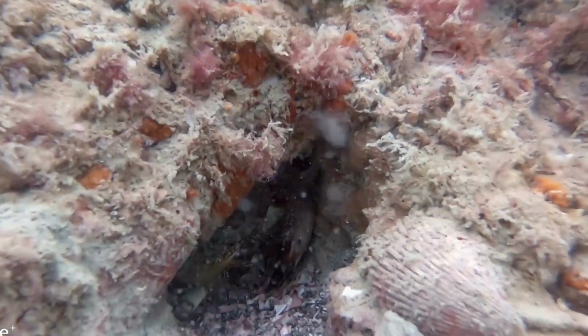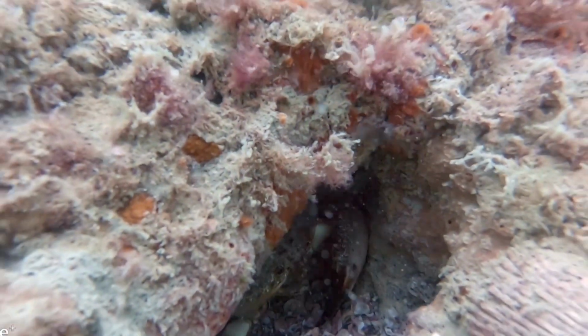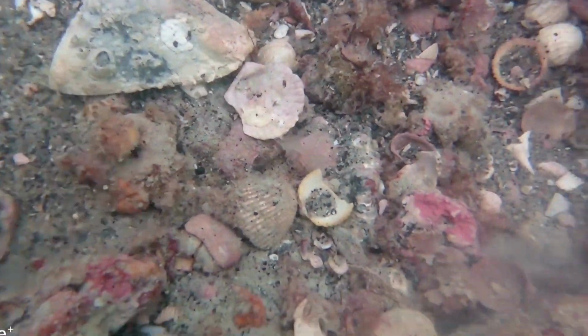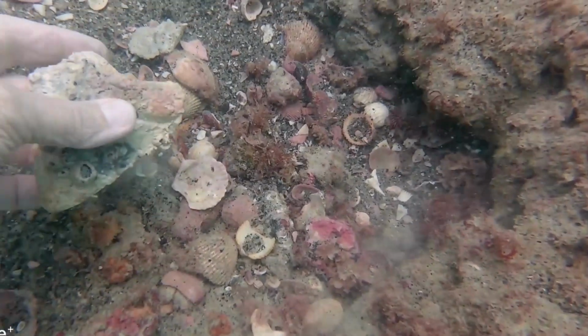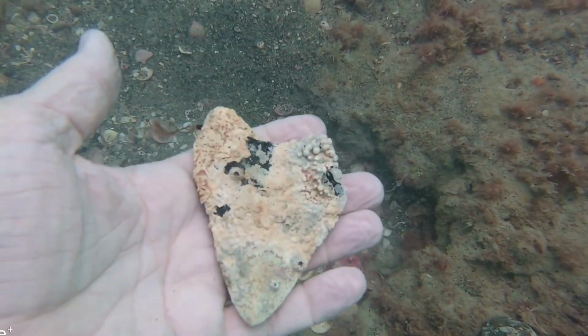Lots of stone crab down there today, too. They always have a bunch of shells right out in front of their home. And look at that. It's a big tooth hiding there, almost all encrusted, but believe it or not, it cleaned up nicely as well.